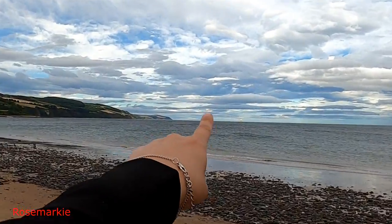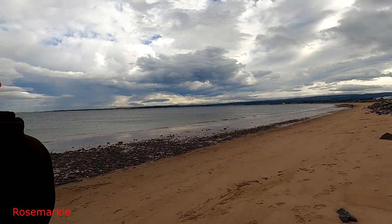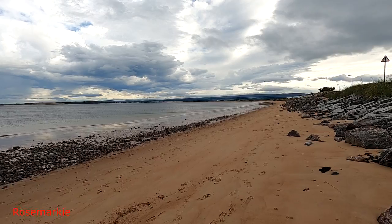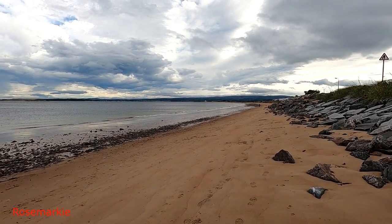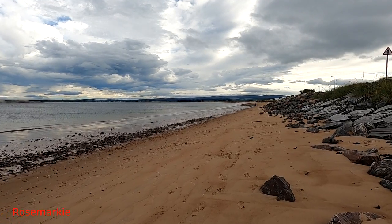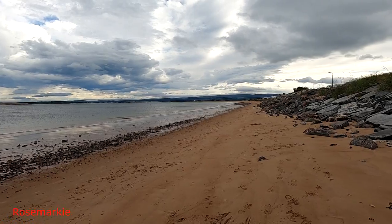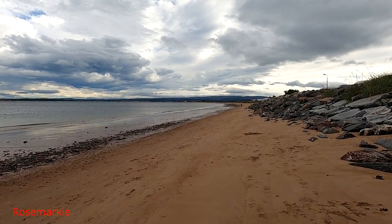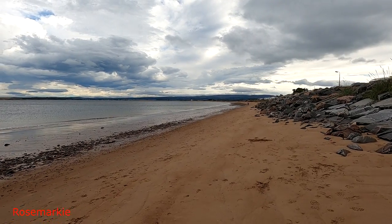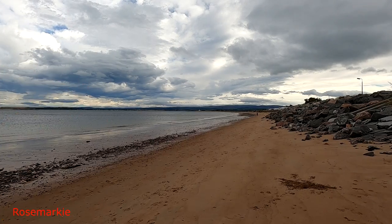Is that an oil rig out there? Yes. You can see the oil rigs from here. So we're relatively close to Inverness. Really quite beautiful. And apparently the most popular spot for dolphin watching in the whole of Scotland. And apparently you get pretty good viewings because the dolphins follow the fish as they come into the Firth.